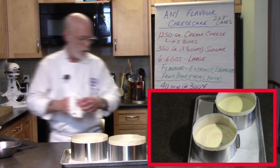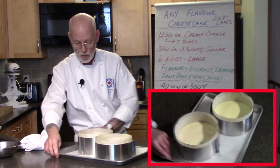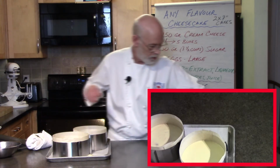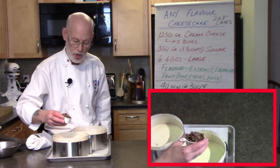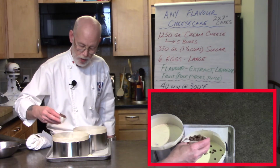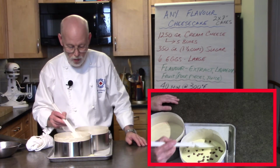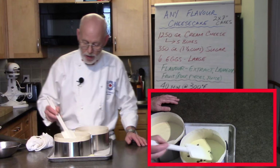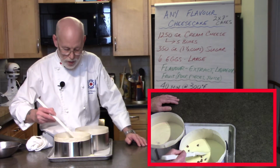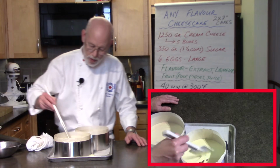Okay, so now for the chocolate chip. I'm just going to take just about a heaping 1/3 cup of chips here. And I'm just going to sprinkle those in. And we just push them down. And then we are going into the oven for stage 1 of baking. Stage 1 is 40 minutes at 300 degrees.